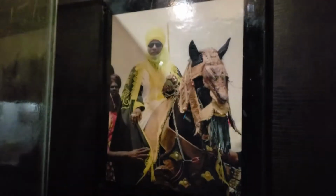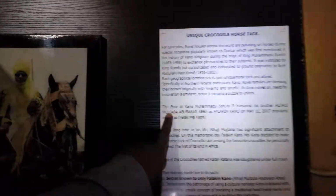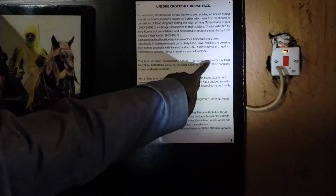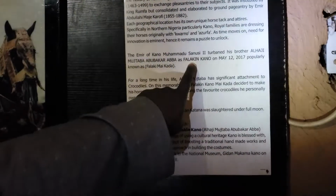My friend, come see this man. The name of this man is Alhaji Mujitafa Abubakar Abba. He's the brother of the former Emir Muhammad Sanusi. The same mother, not the same father. You understand? Emir Muhammad Sanusi's brother. See the title, Alhaji Mujitafa Abubakar Abba.